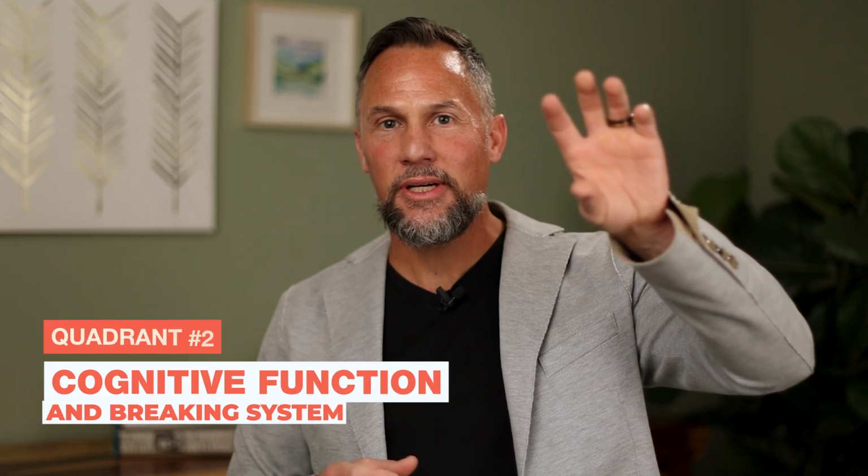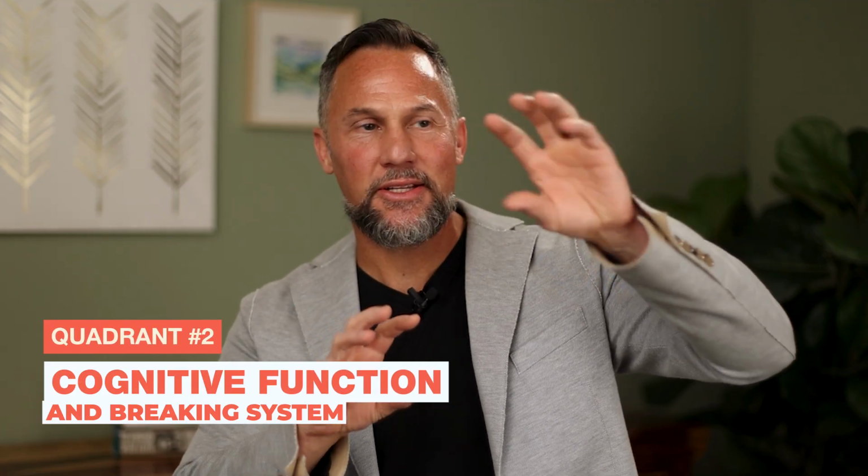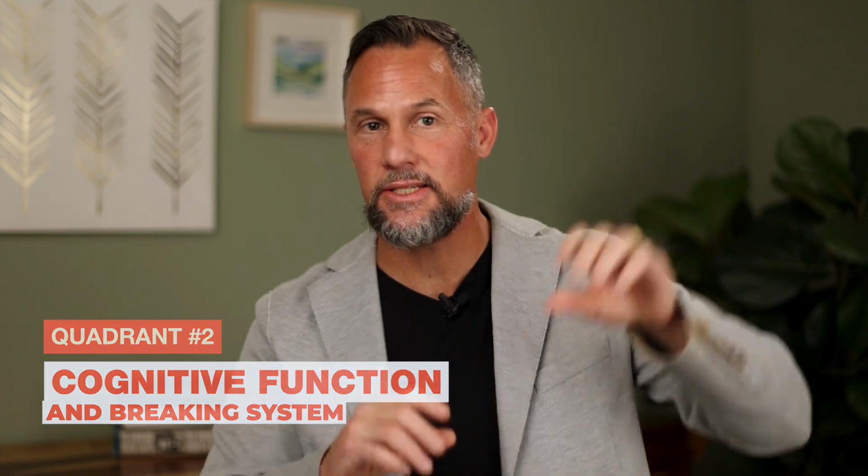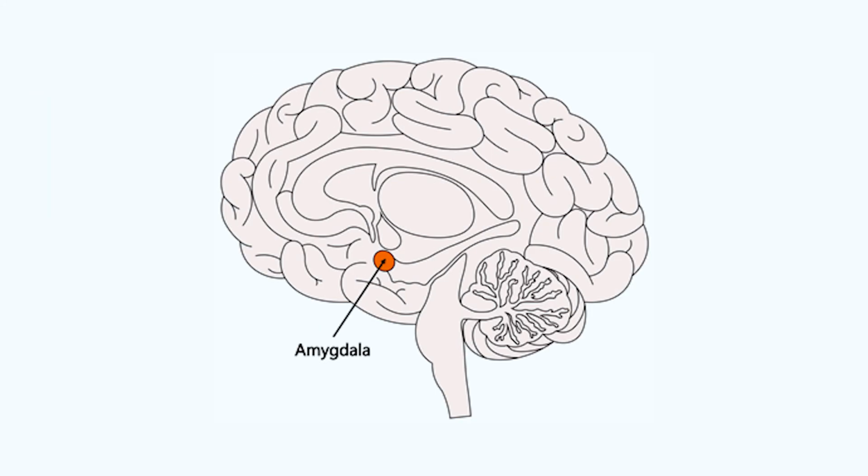Quadrant number 2 is recognizing that you have gas, which is the cognitive function, and you also have a braking system. And the braking system is what's called your amygdala, and that's your fight or flight or your stress response. So do me a favor and try to learn something new when you're stressed.